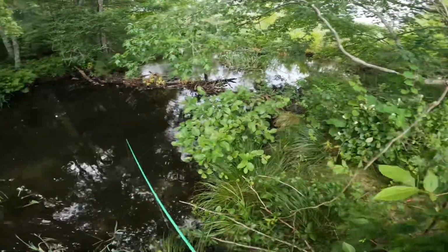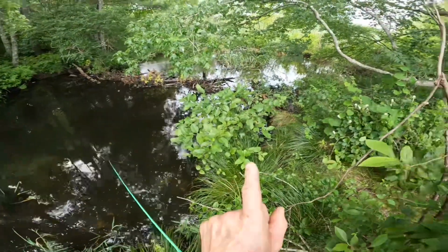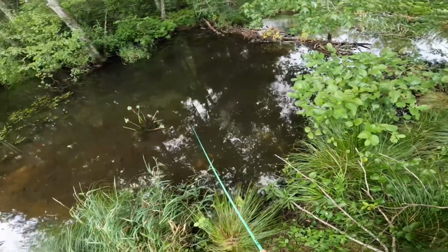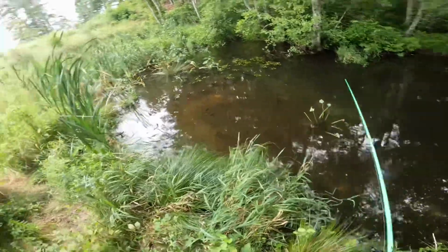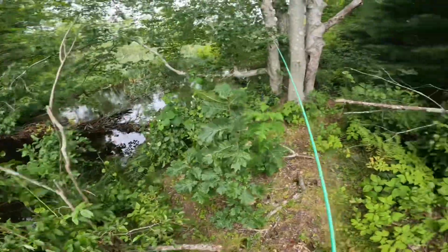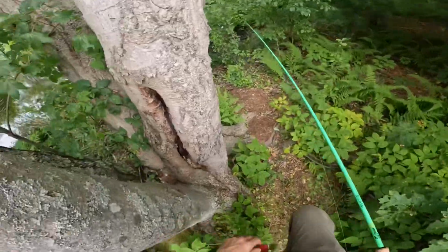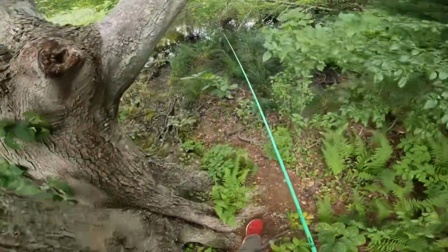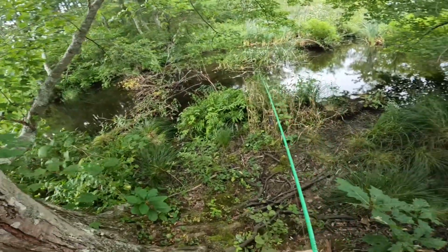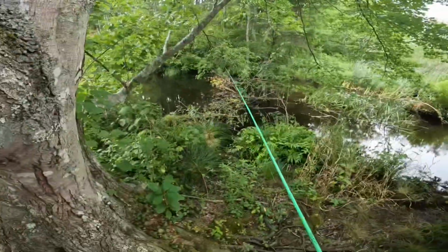I'm gonna try to get that spot right over there. That looks awfully good for fishing. Probably a bass sitting up right over there. Definitely. Okay. Let me move on down a little bit. This spot's gonna be even more challenging. As you can see how challenging this is gonna be. But I'm willing to get in there.